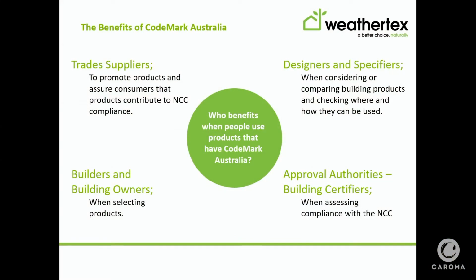This is important because it helps you to understand at a very early stage, when you're specifying and nominating products, how to minimise the risk of using or specifying non-compliant or non-conforming products. So who benefits from using or specifying Codemark Australia products?